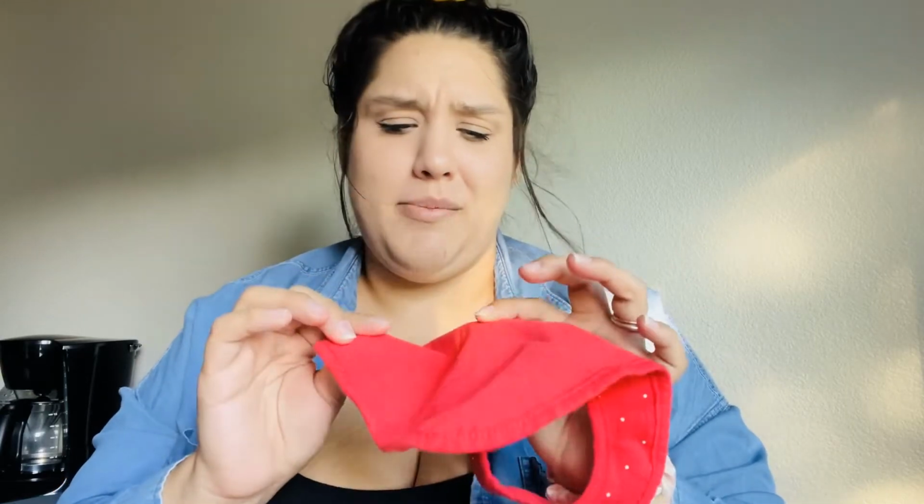So this kind is fabricy, but it feels almost like there's a plastic piece in there, or something. I don't actually think there is, but it's not all fabricy, it feels pretty sturdy as well. So these are my favorite kind.